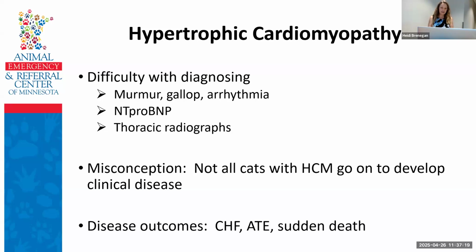So it is complicated. And if we take thoracic radiographs looking for cardiomegaly, almost all cats with mild and moderate HCM are going to have pretty normal looking thoracic radiographs because again, their cardiac silhouette is not dilating. The walls are growing inward. And it's really, really hard to see left atrial dilation in cats radiographically, even on our lateral views. So radiographs are very insensitive with cats with mild and moderate disease. So that can make it challenging.